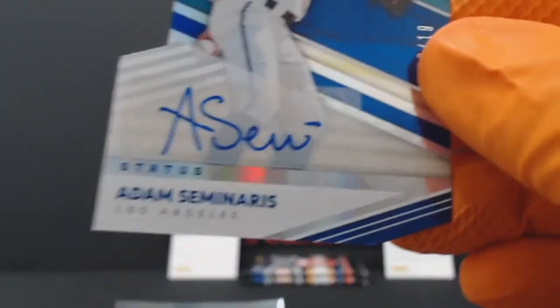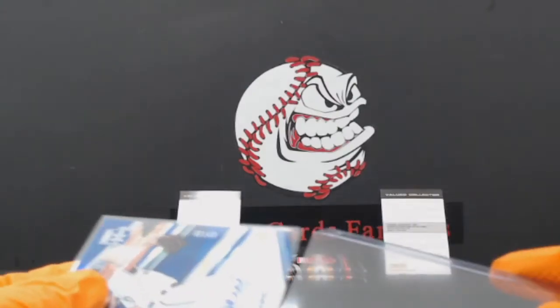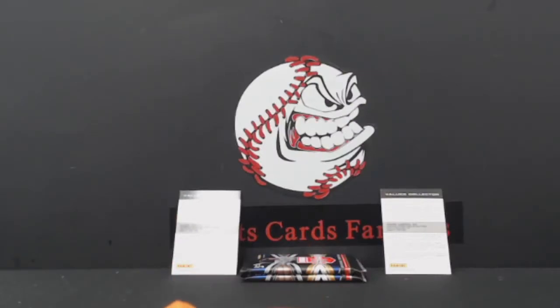Low number to 19. 3 of 19. Adam Seminaris for Los Angeles. That's a nice card. Very nice card. Alright guys, two packs left. Good luck.